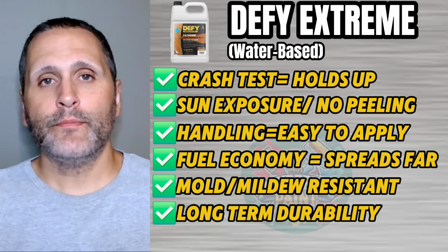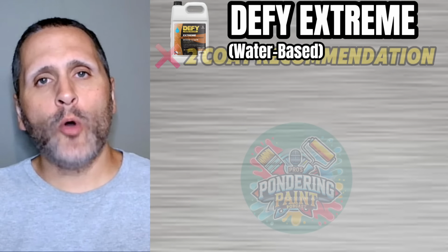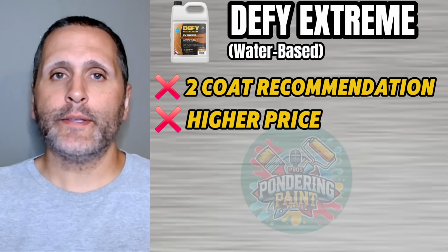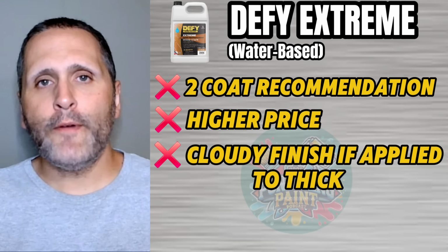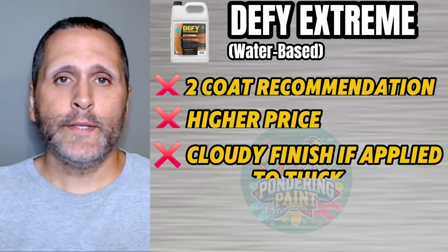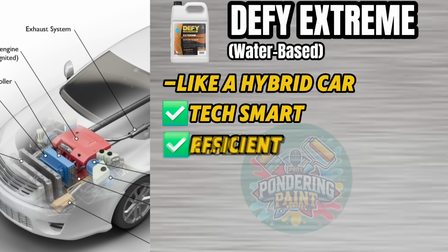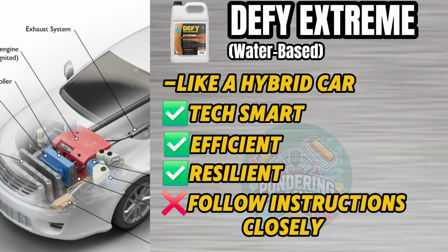Here are the cons. According to manufacturer recommendations, it needs 2 coats for best results. It is a slightly higher price point, and some users have reported a cloudy finish if applied too thick. The verdict? This is the hybrid car of deck stains. It's tech smart, efficient, and resilient over time, but you need to follow the instructions closely.